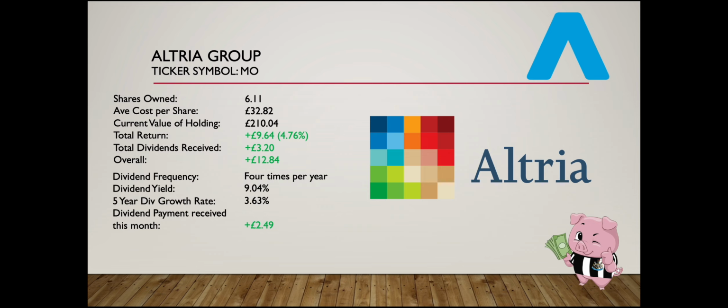One of the main reasons a lot of people invest into Altria Group, and they do still have an okay 5-year dividend growth rate at 3.63%. Personally, this is one of the stocks that I may look to move out of, as I do also own British American Tobacco and have a very large position in that company.